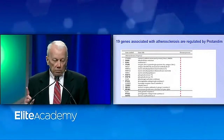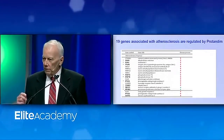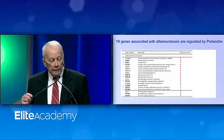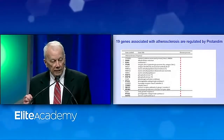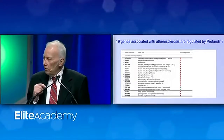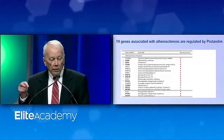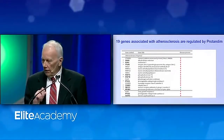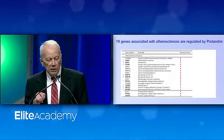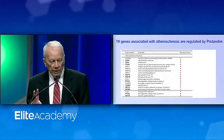If the red arrow pointing up is there, it means that gene is overexpressed in atherosclerosis. So I think 17 of the 19, if I'm seeing it properly, are being expressed too high in atherosclerosis. 2 of them are being underexpressed in atherosclerosis. And there's a dividing line. If you look, 16 genes are in the top part, 3 genes are in the bottom part of that.